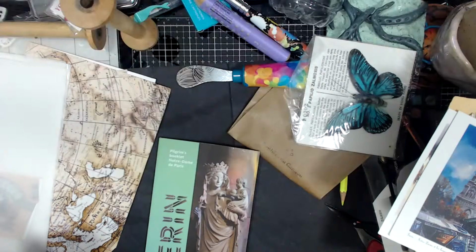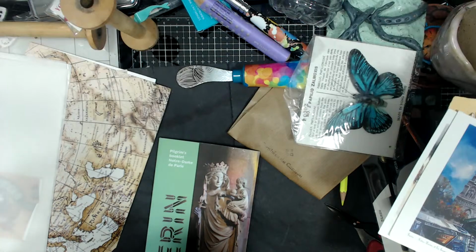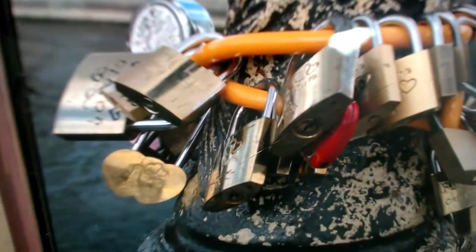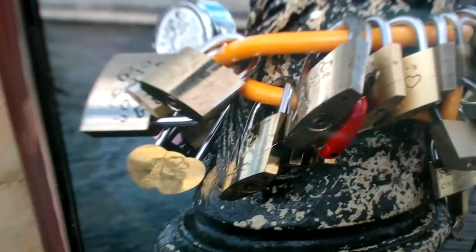Let's see. Oh, what happened? Oh, I missed it. I'll have to go back and read it. Yeah, it's like a torpedo, right? And then look how cool these are. And this is on a bridge. See how they put the locks? On there. I love the two heart ones. They were selling those so that you could do it.